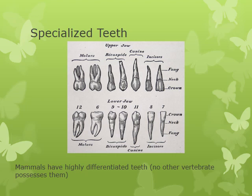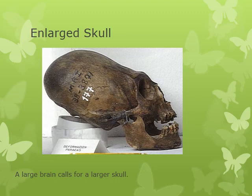We all have specialized teeth. If you look at a lizard's mouth, all of the teeth are the same. But you look at your mouth and you've got a vast variety of teeth, from teeth that are used for crushing, to teeth that are used for shearing, to teeth that are used for ripping. You've got a big skull because you've got a big brain.